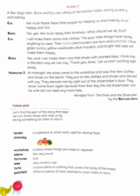Now narrator 3 says, "At midnight the elves came to the workshop and saw the new clothes and shoes on the bench. They put on the clothes and shoes and danced with joy. They danced merrily right out of the shoemaker's door. They never came back again, because from that day the old shoemaker and his wife did not need any more help." So now when they made the clothes for the elves, they put it on the table.